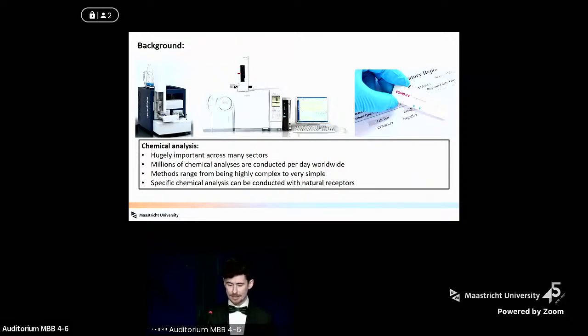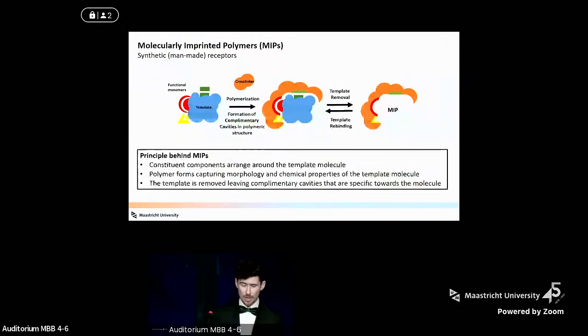The way that these assay formats work is based around natural receptors. So natural receptors are antibodies, for example. Evolution has had hundreds of years to develop these towards the binding of certain analytes, and therefore this is highly desirable. But the current way that we actually produce these is by cultivating them from animals or using very complex reactors in labs, which costs a lot of money. So finding alternatives to these natural receptors is ideal. So this is where our work comes in.